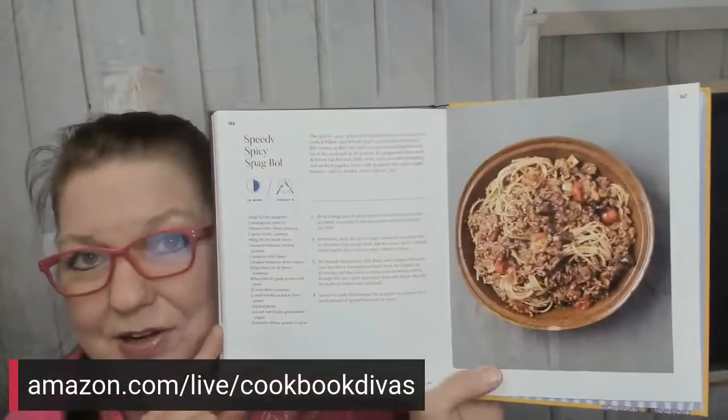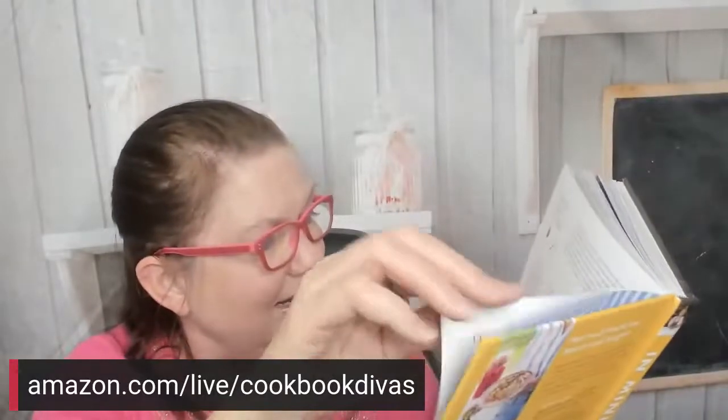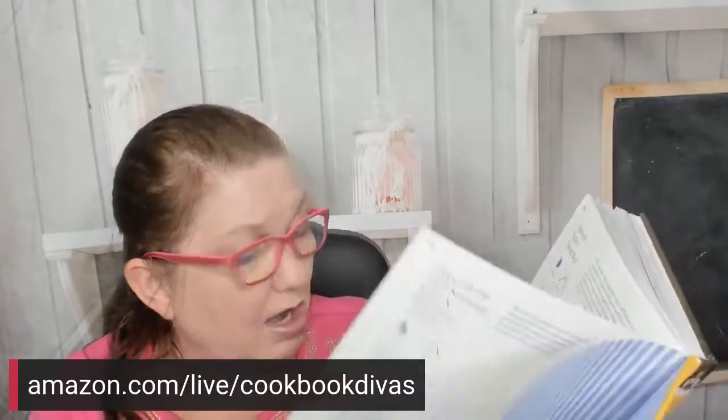And a Speedy spicy spag bowl. I do not know what that is. You guys probably do. Let me know. The ingredients are beef mince, smoked paprika, chili flakes, oregano, beef stock, tomatoes, and olives. Whoa. And notice there's no desserts because this is a dinner book.